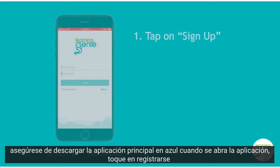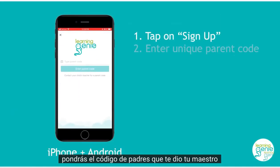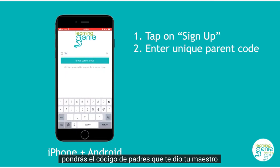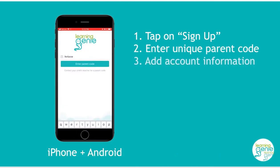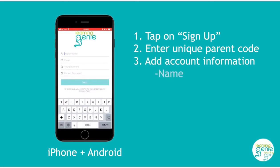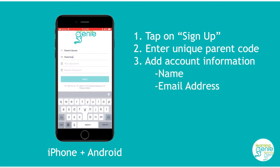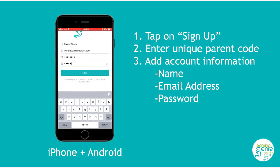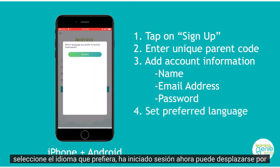When the app opens, tap on Sign Up. You'll put in the parent code given to you by your teacher. Select the language you prefer.